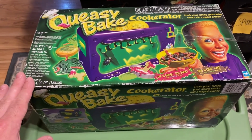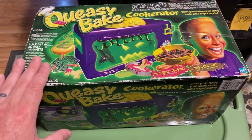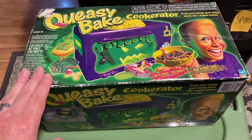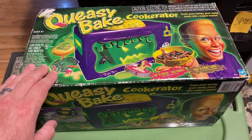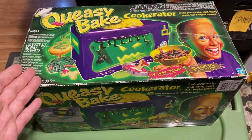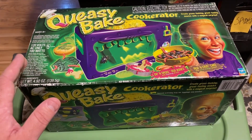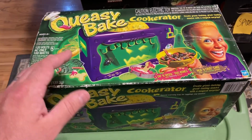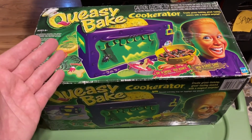I looked it up on eBay, and they're selling for around $30 to $50. This is complete. It's not new in box. The box is opened, and the contents inside are opened, but it is complete, and it doesn't look like it's ever been used. So it's really cool, and I love gross-out stuff like Madballs and Garbage Pail Kids, and I saw this thing, I had to grab it, especially for only $1.